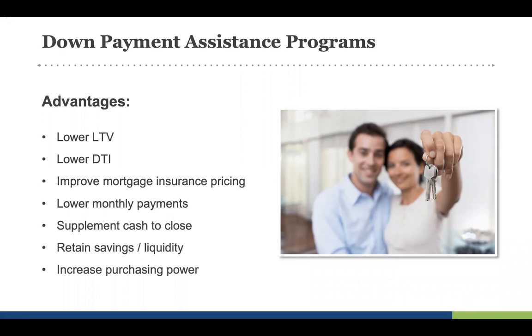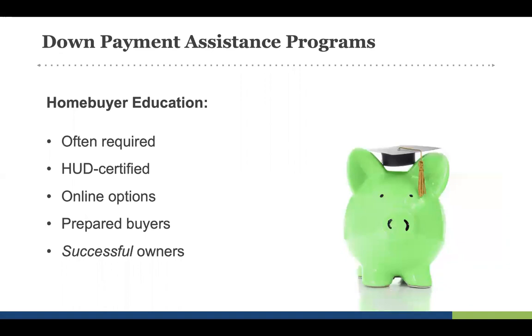And then, of course, all of this, the more we improve pricing, enable liquidity, and lower monthly payments, it increases the purchasing power of that buyer or that household and their income. So keeping income the same, they can potentially afford to get a little bit more house or get that one extra thing that they would like to have in the house because they've got a down payment assistance program helping them do so. And then homebuyer education, we mentioned this earlier.